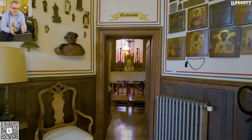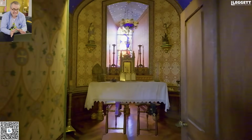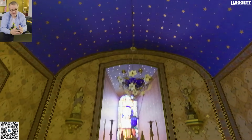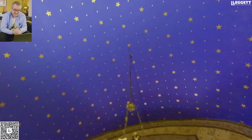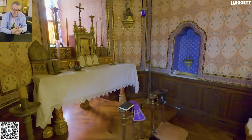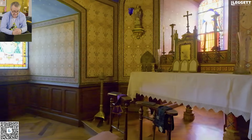So the place even has its own private chapel, and this is exactly the style of decoration that was done in a chateau in the 19th century. And I think it's really beautiful. Those paintings, I don't know if they are original, but if they are not, the restoration is second to none. Stained glass.